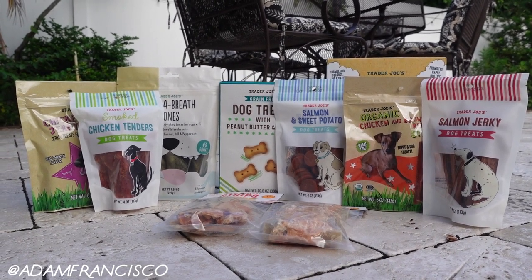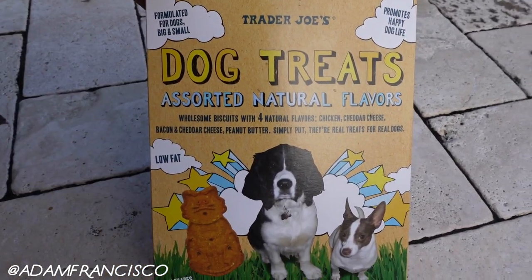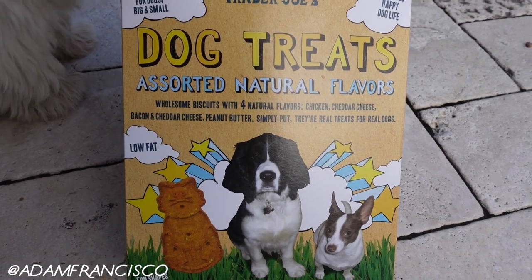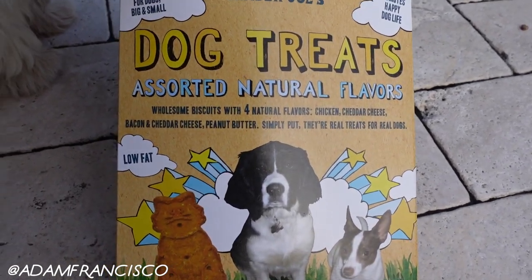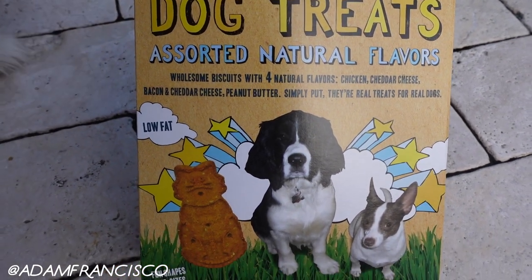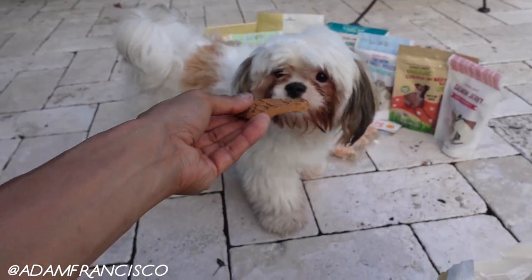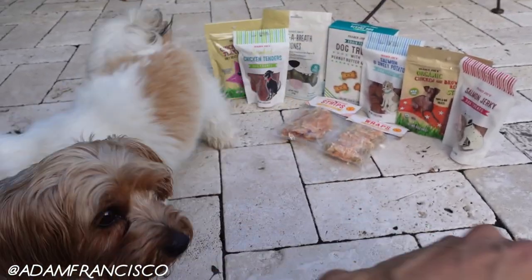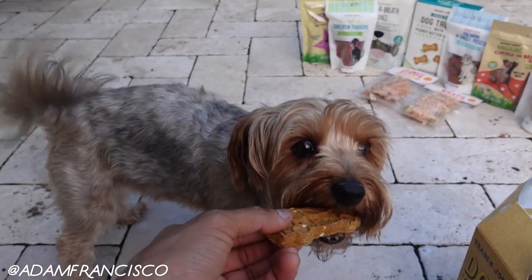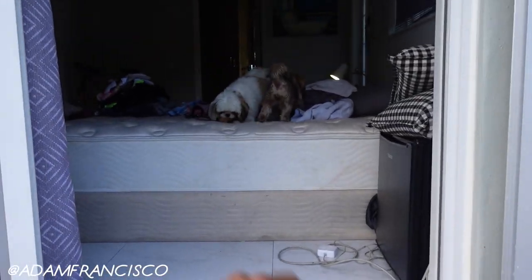First up, we got dog treats, assorted natural flavors, wholesome biscuits with four natural flavors: chicken cheddar cheese, bacon cheddar cheese, peanut butter. Simply put, they're real treats for real dogs. All right, let's see what they like. Hey Cloud, would you like a treat? We got a buyer. Let's see if Raindrop wants it. Wow, two for two.